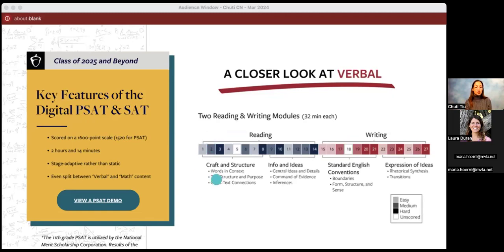So questions will always be presented in this order. First, it's reading, and it goes craft and structure, and then information and ideas. And what you have is that it goes from easy to difficult within each type of question. So this is important for students to remember. Let's say you encounter this really tough question, number three, and it's a word in context, so that's going to be vocabulary based. A student could be really flummoxed by that question, right?